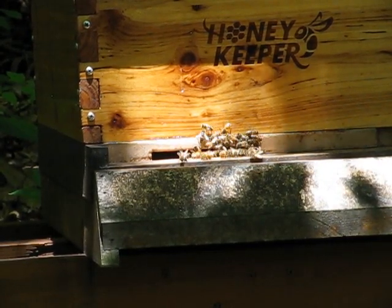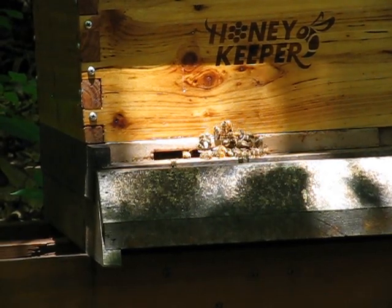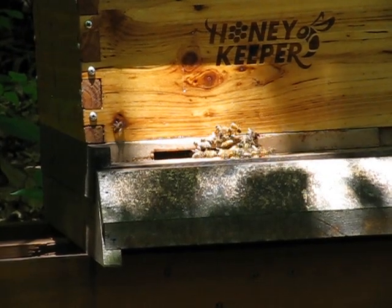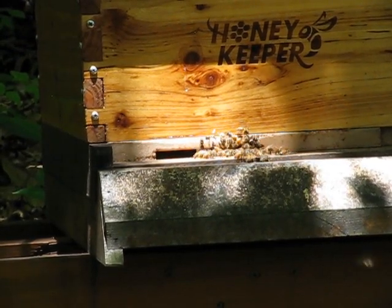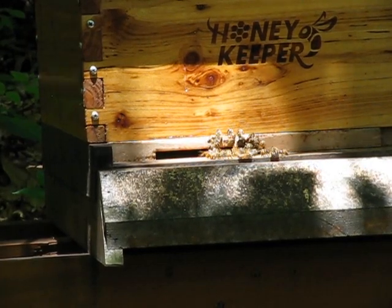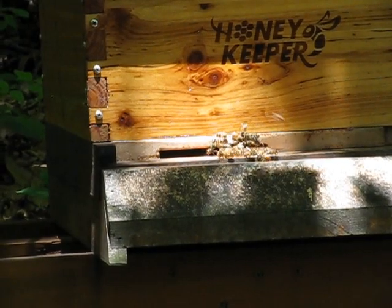Anyway, the hive looks pretty strong for the numbers, but not strong enough that I'm going to be pleased. They should have had triple the numbers they've got right now. They should have been on at least 5 or 6 frames solid. So we'll get this video going and edit this thing out and hopefully try it again.